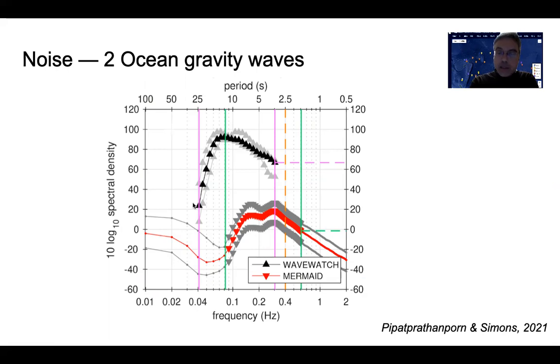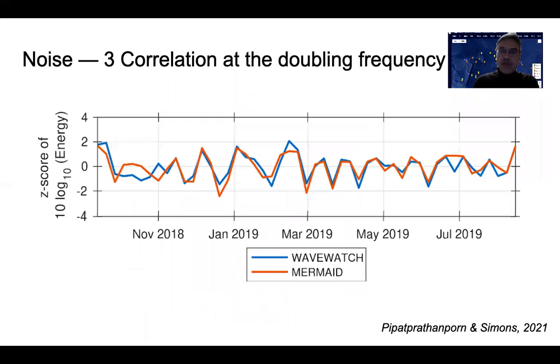This is for one particular week of that particular Mermaid. And we're seeing the shape here of the surface-driven pressure variations matched by the shape of what Mermaid records at depth at double the frequency. So here is the double frequency mechanism of the secondary microseismic sources at work. If we filter in the area where there is most coherence, we are seeing in red Mermaid's pressure, and in blue this WaveWatch model of ocean state being very, very coherent.